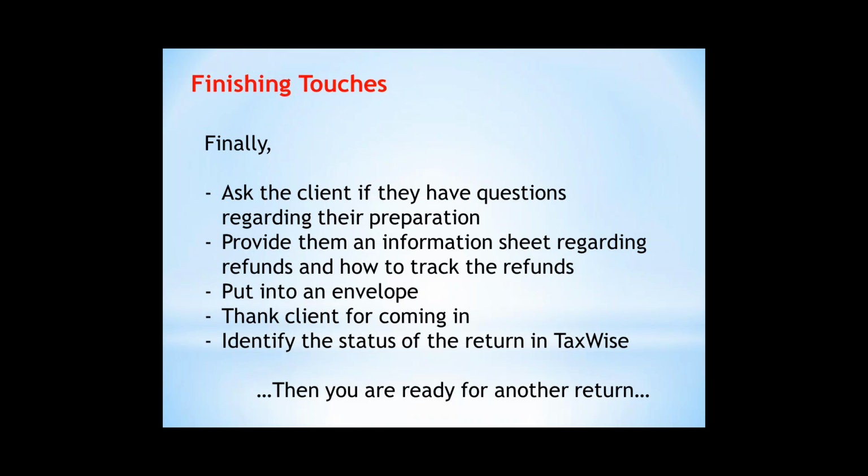Finally, just make sure that you ask the taxpayer if they have any questions regarding their return and that you'd be happy to answer them. Provide them that information sheet that shows them how to access information on their refunds so they can track their refunds at 48 hours after we submit them. And it's important that people know this and understand how to do that because otherwise they're going to be calling me, the program coordinator. And because I'm at the tax sites all tax seasons, I might not get back to them for a couple of days, which can be very frustrating for the taxpayer. So just make sure they understand how to access that and that we will not look up that information for them.